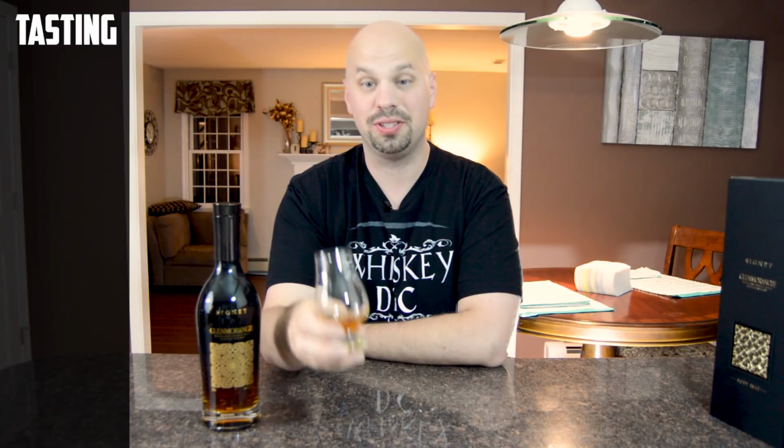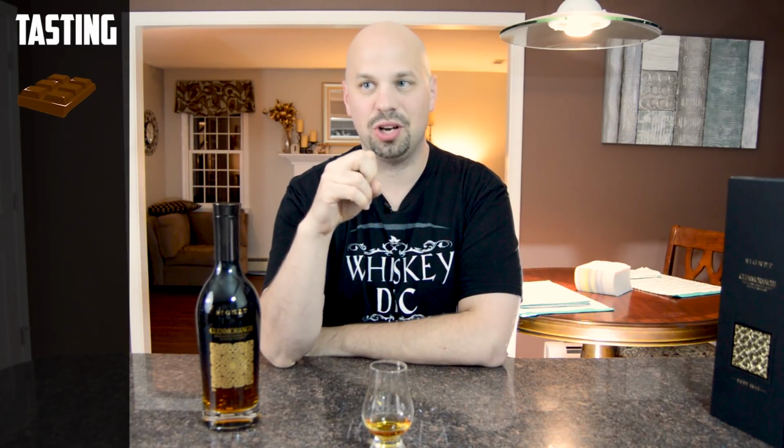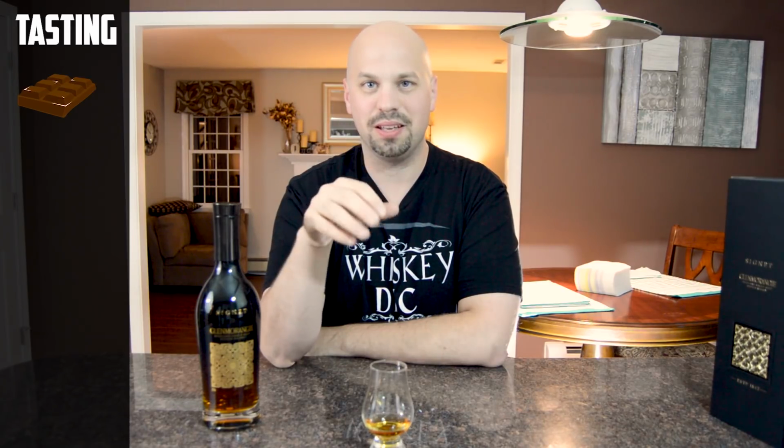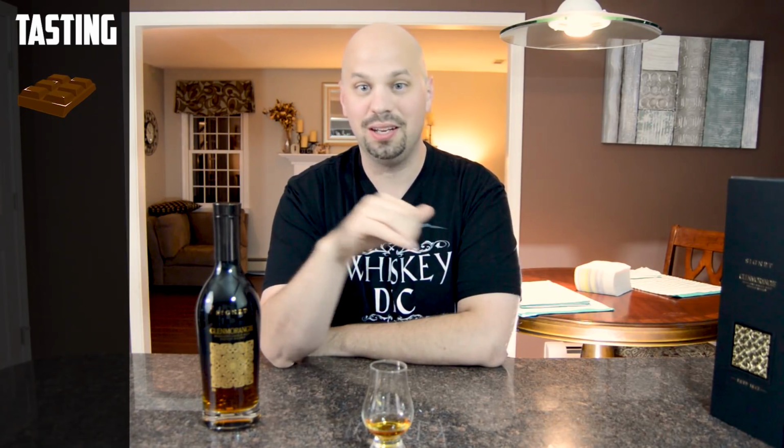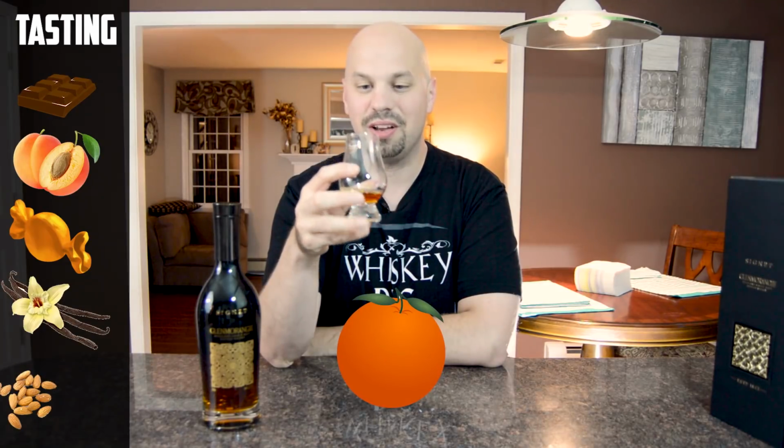So one of the first things that I get is dark chocolate. It tastes like almost a salted chocolate, like those more expensive chocolate bars that you can buy. They're high cacao, and sometimes they've got sea salt on it. For me, that's got a little bit of this, but then there's this whole fruit thing going on too, where I picked out apricot, and also butterscotch, vanilla, almond, oranges. There's so much stuff going on in this whiskey.